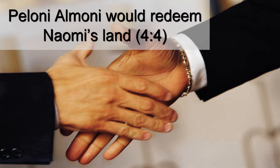So the law required someone to step forward, and Boaz made it very clear to Poloni Elmoni that it's either going to happen through him or it's going to happen through Boaz. Now in verse 4, Boaz continues, "And I thought to inform you, saying, buy back in the presence of the inhabitants and the elders of my people. If you will redeem it, redeem it. But if you will not redeem it, then tell me that I may know, for there is no one but you to redeem it, and I am next after you." And he said, "I will redeem it."